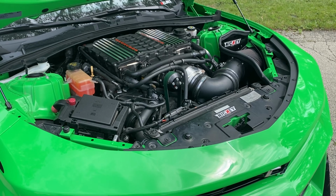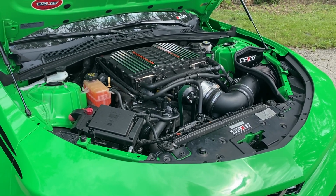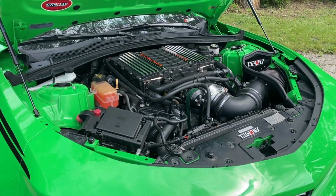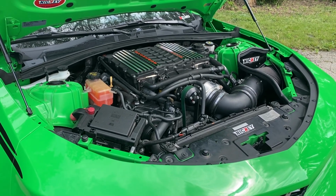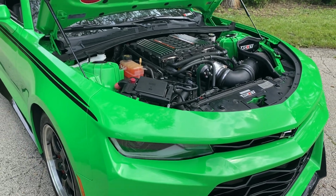And it did that driving to the track. On a nice cool day, this car would probably run 9.50s, 9.60s, if the track is cooperating. So it's still a fairly quick car on pump gas.